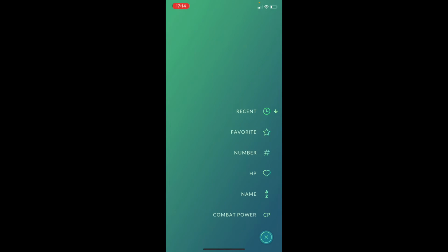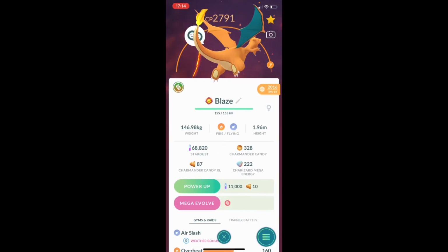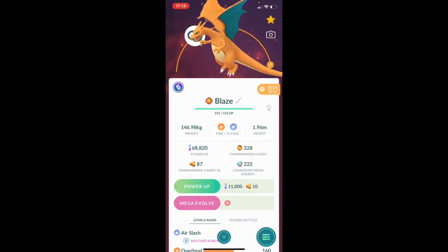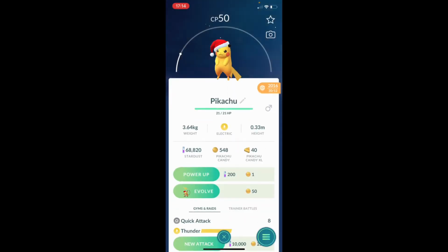So we'll start with a few notable Pokemon I want to talk about. As I said, here's my starter Blaze. I got her the day the game came out, or the day I got the game, I should say. You can see here she is. She doesn't have the best stats, but she's my original starter. I best buddied her, I mega evolve her, and I do want to max out her stats. Got Christmas Pikachu, who I really wanted to catch when I started playing the game. I was very excited for Christmas Pikachu, and I was so glad that I was able to get him.